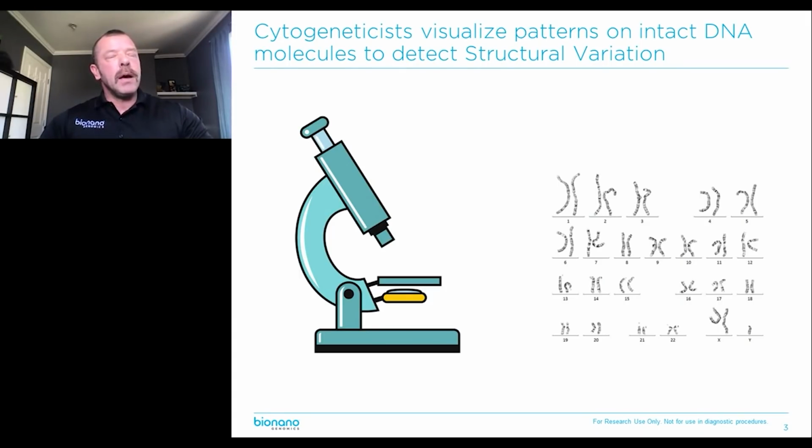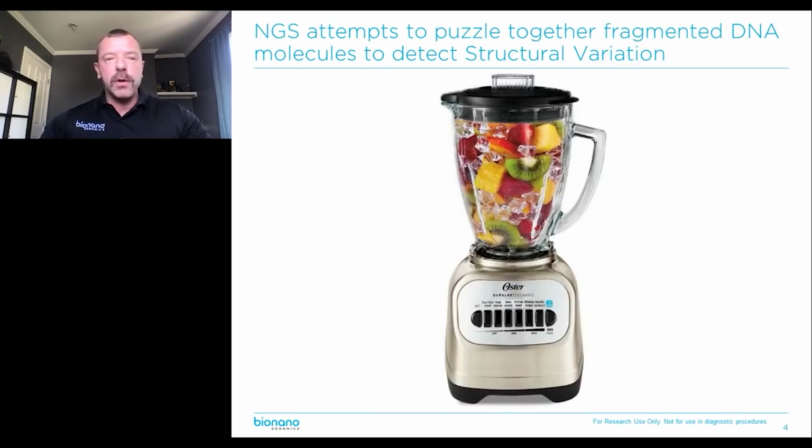And when NGS was introduced, there was this idea that sequencing could replace all of these older methods. And that hasn't really turned out. And the real reason is that these NGS instruments didn't come with a microscope, but they came with a blender. And this may seem like a silly analogy, but think about this.